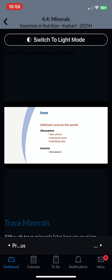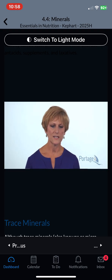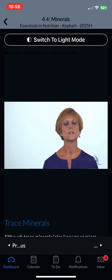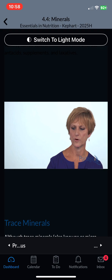For an individual who is low in iron, they could develop a deficiency symptom known as anemia. And again, the iron is needed to make the red blood cells, the hemoglobin part of the red blood cells, to transport the oxygen. And so if you're not able to make those red blood cells, eventually anemia develops. So we need to make sure that we're taking in adequate amounts of iron. And this might be actually an area that you need a supplement. And so whenever you're working with individuals, you would have them talk to their doctor to see if they actually need a supplement or not.